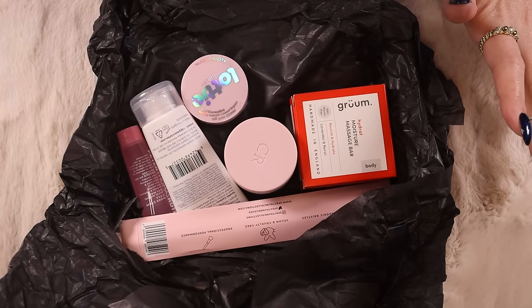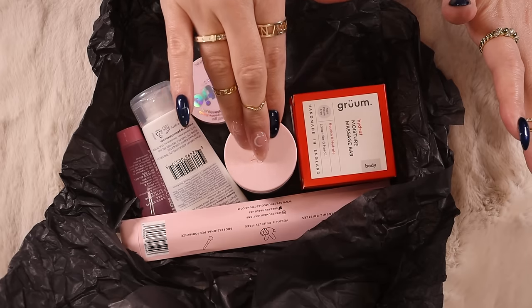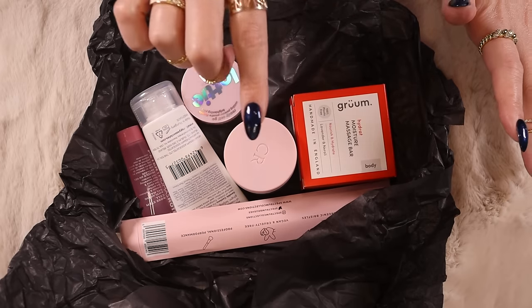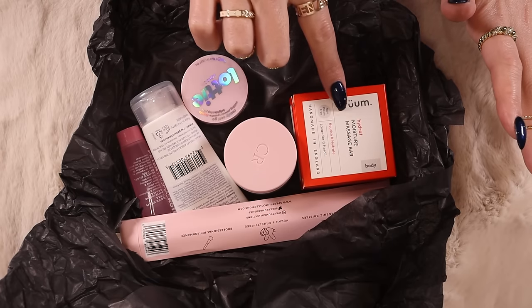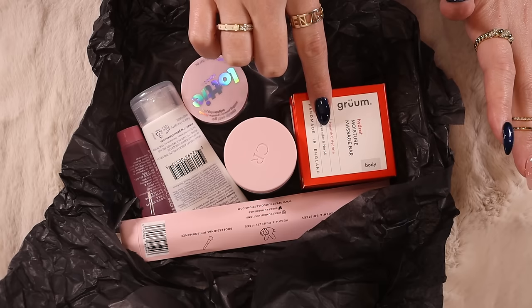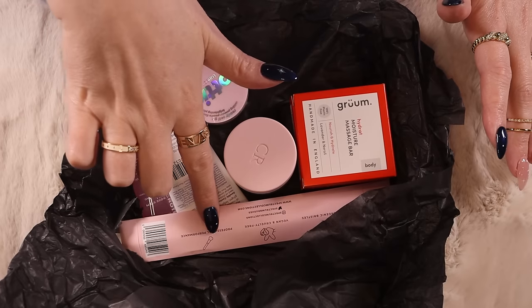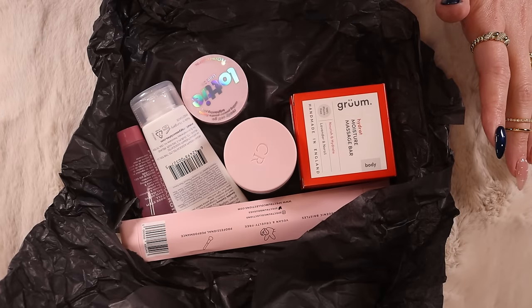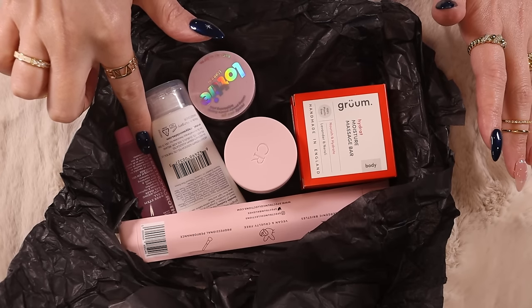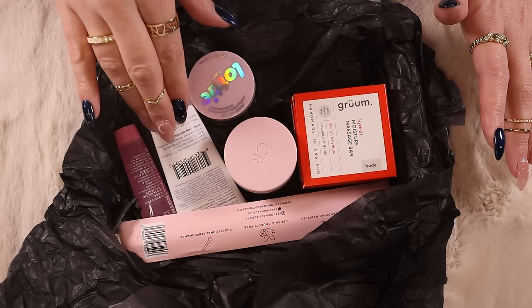Lottie London. Nice. Christophe Robin. That is the brand of my favorite hair scrub. Scalp scrub. This looks like a moisturizing massage bar. Lavender. The lavender is coming from here. Oh no. What, makeup brush? Always love the makeup brushes. And then what's that? Rose gel mask? That looks interesting. And this, I have no idea what it is.